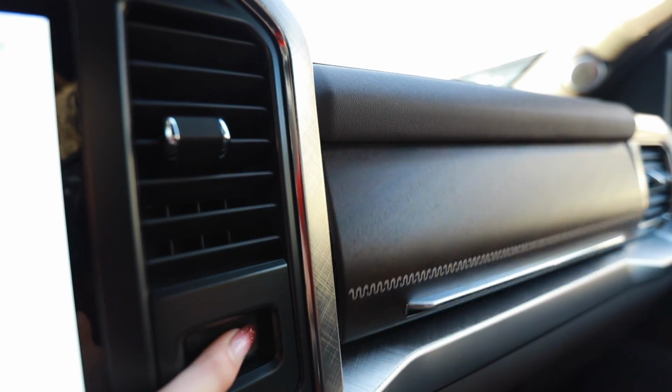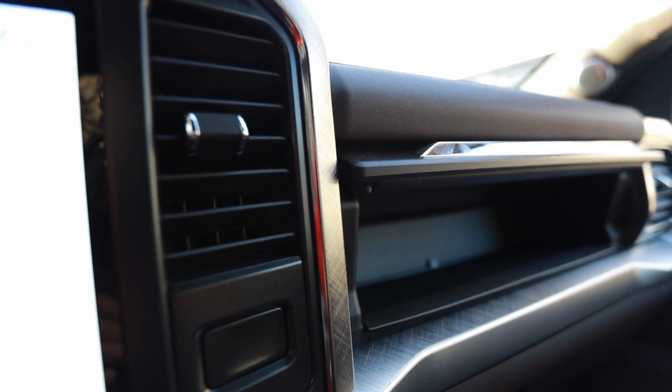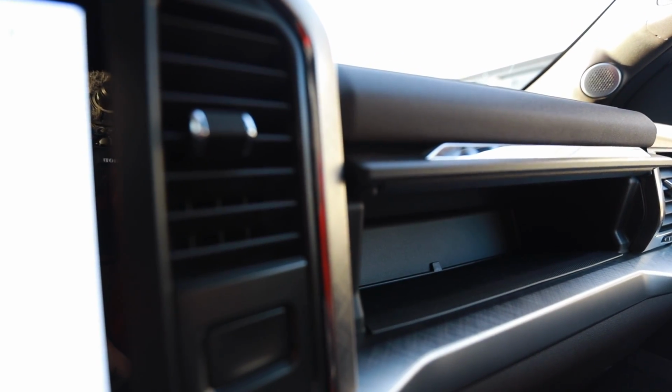What does this do? Aha! It's a hidden button under the vent. I guess that's where you hide your side piece. French fries. What else do you think I'm talking about?